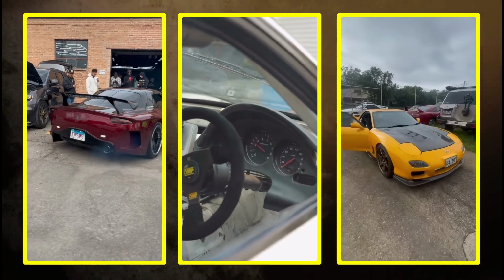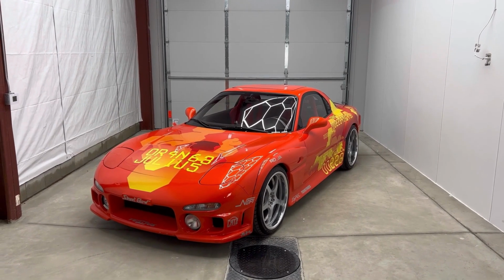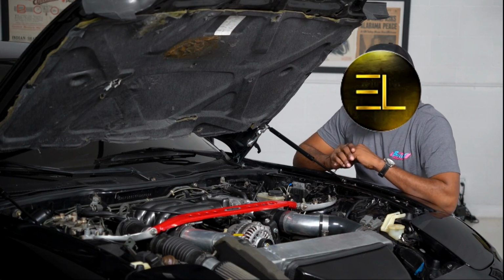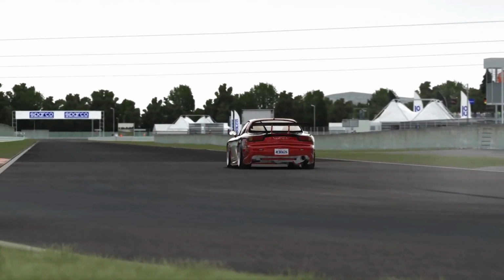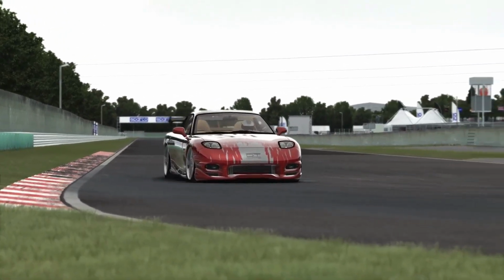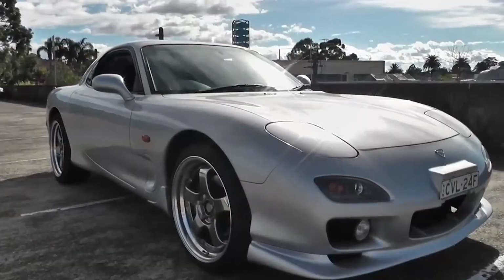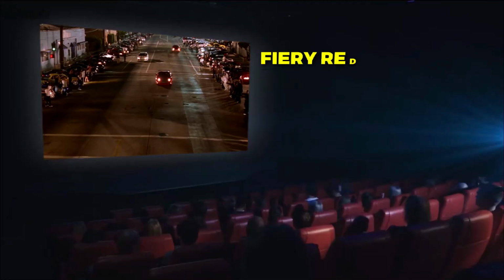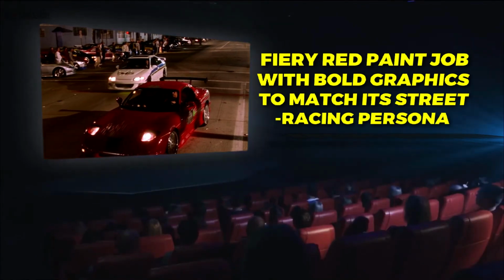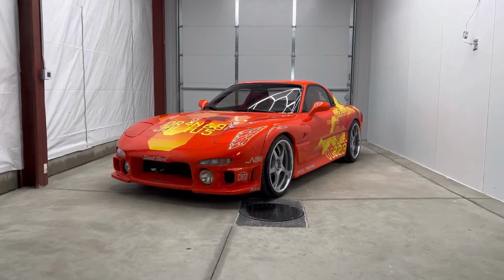The RX-7 is legendary among Japanese domestic market fans, and it's easy to see why. This little rocket is powered by a 1.3-liter twin-turbo rotary engine that cranks out 255 horsepower. It's not just fast, it's got style too. The car originally rolled off the assembly line in silver, but for its big screen debut, it was decked out in a fiery red paint job with bold graphics to match its street racing persona. What's even cooler? This wasn't just any movie prop.